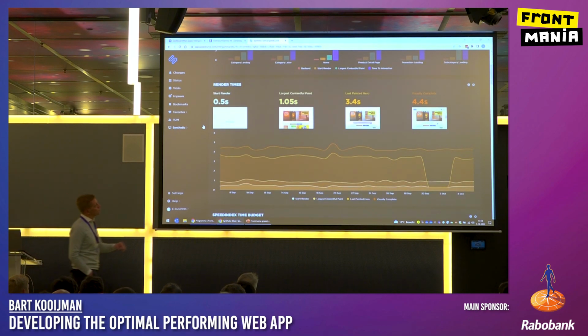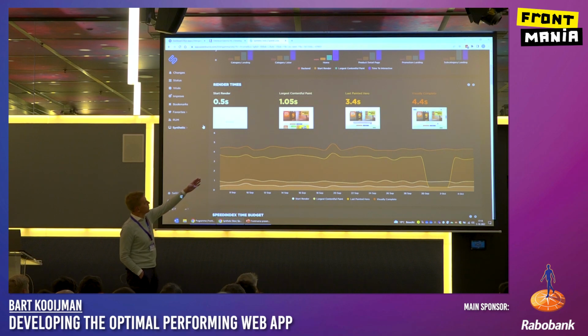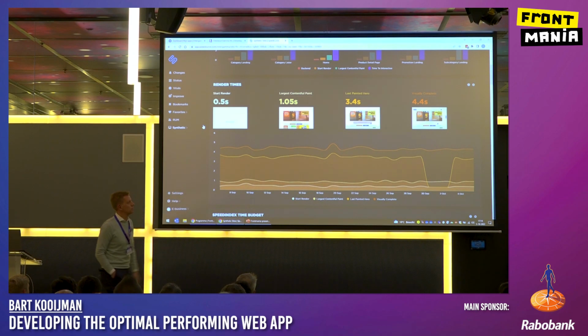And for example, things like largest contentful paint is in here and is being measured. In this case, you're looking at a measurement of our homepage, where of course, the largest contentful paint is formed by one of the key banners that is on top. And we're looking closely at how these images also build up and how these metrics perform.